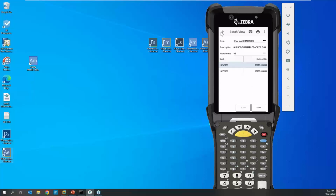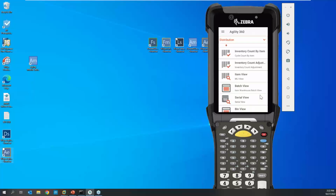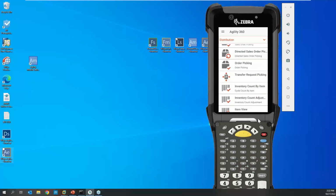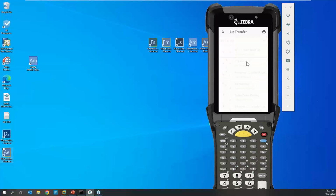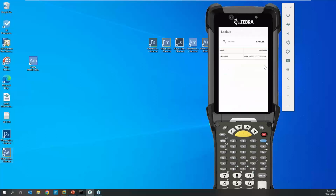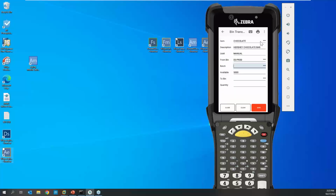You could do transfers. I'm going to do a quick bin transfer for you guys to see a bin transfer. So let's go to that up top here. And very easy, a bin transfer. We're going to take our first item, or chocolate. We're going to take it from the production bin, and we're going to take the batch. And I'll look up the batch here. Cancel that. We'll actually scan the batch that I'm going to move.